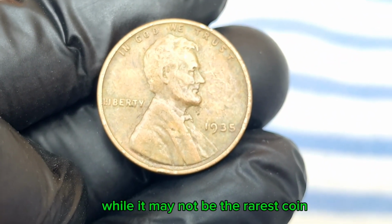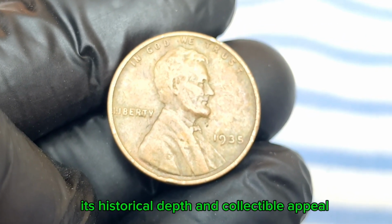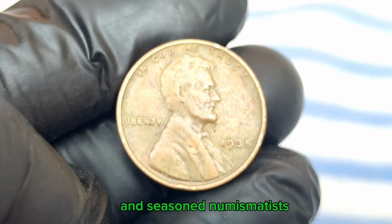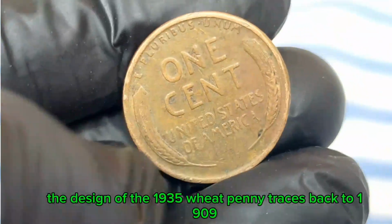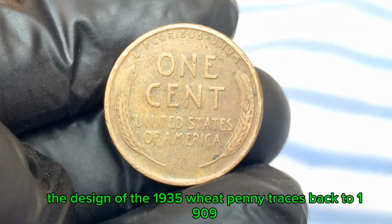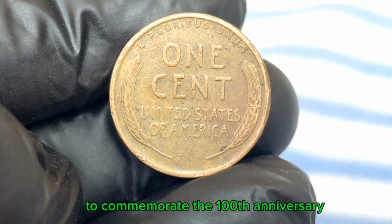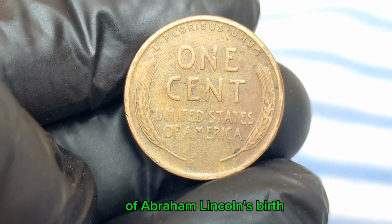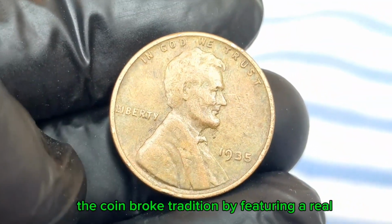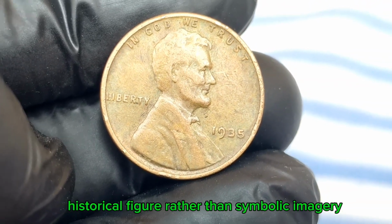While it may not be the rarest coin in the Lincoln Cent series, its historical depth and collectible appeal make it a fascinating piece for both beginners and seasoned numismatists. The design of the 1935 wheat penny traces back to 1909, when the United States Mint introduced the Lincoln Cent to commemorate the 100th anniversary of Abraham Lincoln's birth. Designed by Victor David Brenner, the coin broke tradition by featuring a real historical figure rather than symbolic imagery.